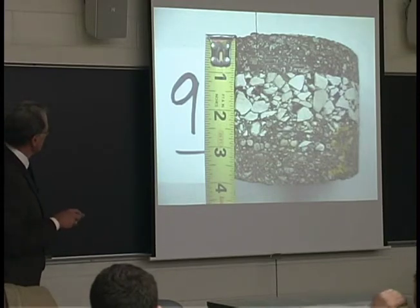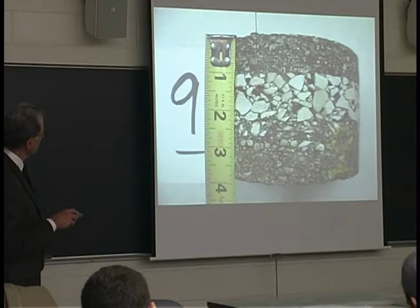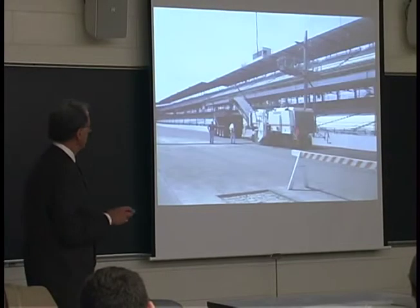But what is important in a mix like this is you have aggregate to aggregate contact, and that's true whether it's asphalt or concrete. In this particular instance, you've got asphalt cement between the individual pieces of aggregate, just like you would have cement in there. But look at all the aggregate to aggregate contact. So that's not going to rut very, very easily. Go ahead.